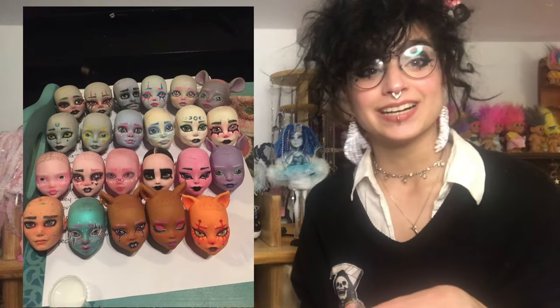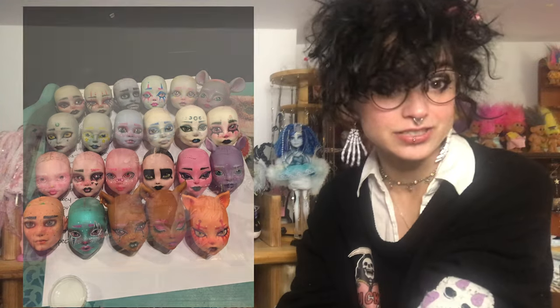And then over the winter, I've been able to complete those dolls by making their outfits and doing their hair and stuff. And it's been super fun for me, and I'm really proud of the dolls that I've made. So I'm really excited to share them with you.